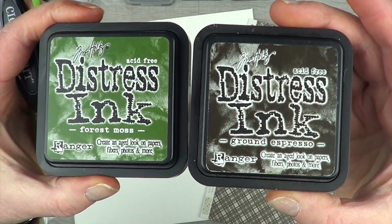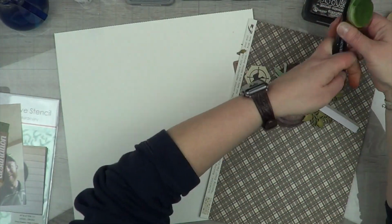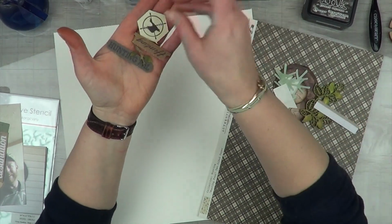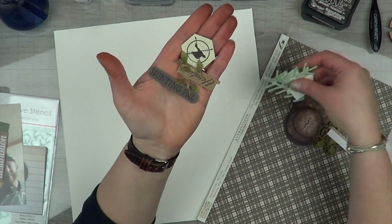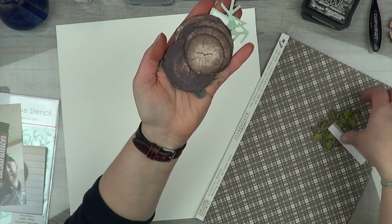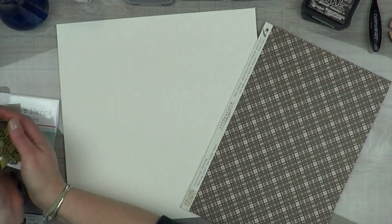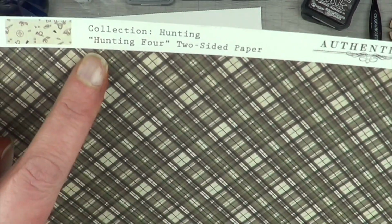I just thought that was pretty cool when I seen them together in the 49 and Market packet. And then I'm also going to bring in some ink for my stencil in Forest Moss and Ground Espresso. And I have 2 blending brushes because they are my favorite go-to applicators for stencils. And then randomly from Authentique and then die cuts, close to my heart, Creative Memories paper, dollar store chipboard. I mean, just random stuff, you guys, I have pulled out for this layout, and I have to say that not all of it is going to make it on this layout.